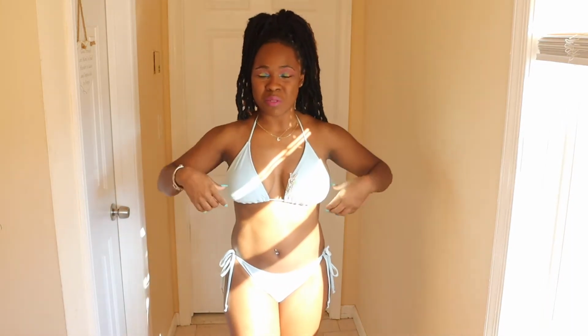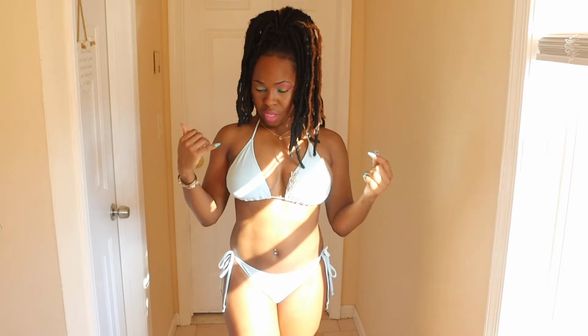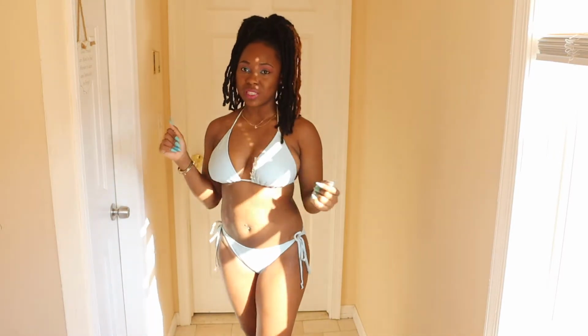It keeps the girls in. I love that because most times I'm a small in underwear, but it's like a medium in the blue part. But sometimes the medium's too wide, so this is pretty good with blue coverage. Not complaining.